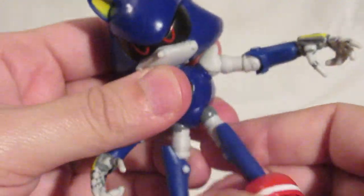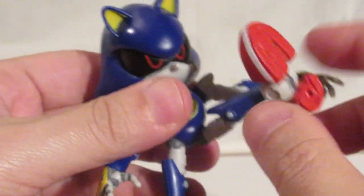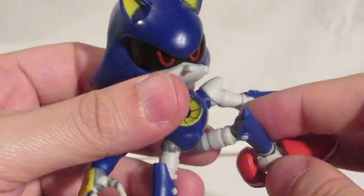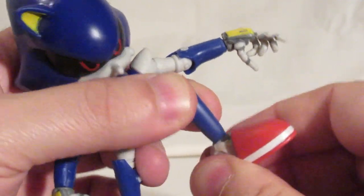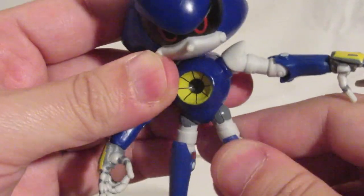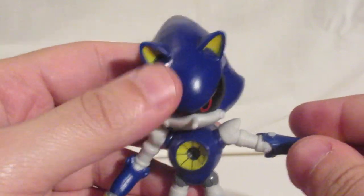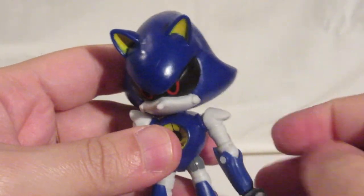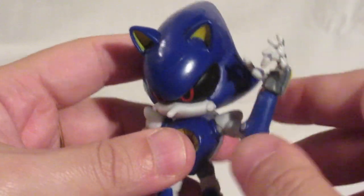Hips are same as always. There is a pin disc in there. It's a decently tight one. And he has knee bands with a proper swivel that goes the way you want it. And there is a ball jointed ankle in there. So, hooray! So yeah, in terms of paint, I would have preferred silver instead of the dull gray of the plastic. And that arm, I am sorry, why is his left arm so weird? The left arm's weird, folks.